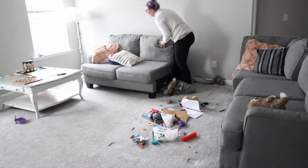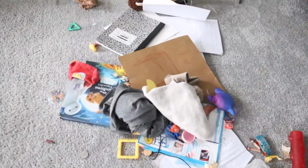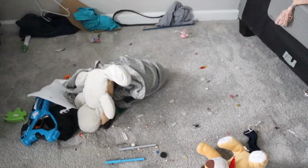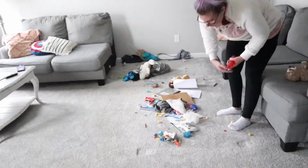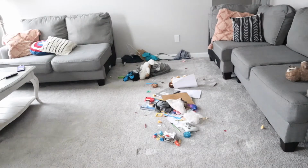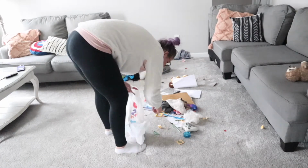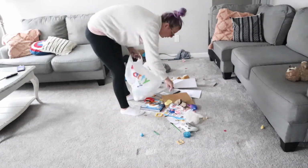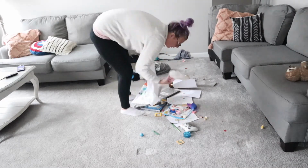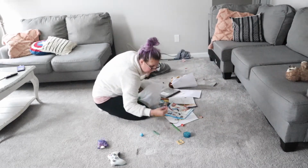So I just go through all of it and start putting things in piles and throwing away the trash. Just throwing away the trash makes a pile like this feel so much better. So I start with throwing away the trash and then separating out all of the toys into different piles. You can see me throwing stuff that's mostly clothes into a clothes pile. So I just separate out everything first, and then I go through all of the piles and put the piles away. I just find that that's the easiest, most efficient way to deal with a mess like this.